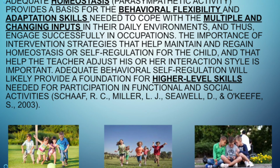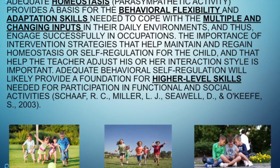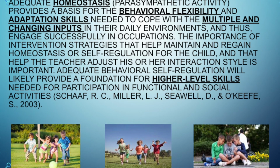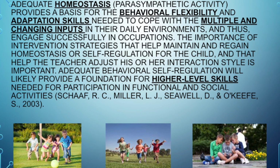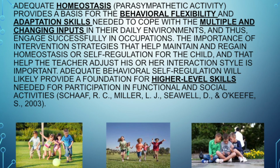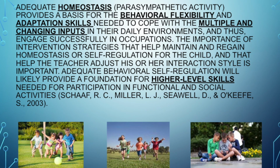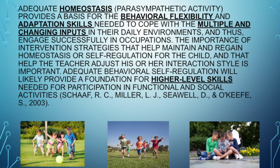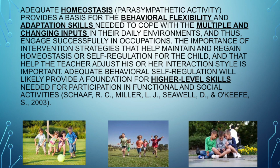According to evidence-based research, in summarizing all of the information in this first e-module, adequate homeostasis of parasympathetic activity provides a basis for the behavioral flexibility and skill adaptations to cope with the multiple and changing inputs within your classroom. By the use of these important intervention strategies, it will help a child to maintain or regain homeostasis or self-regulation. And that will help the teacher adjust his or her interaction style or methods.